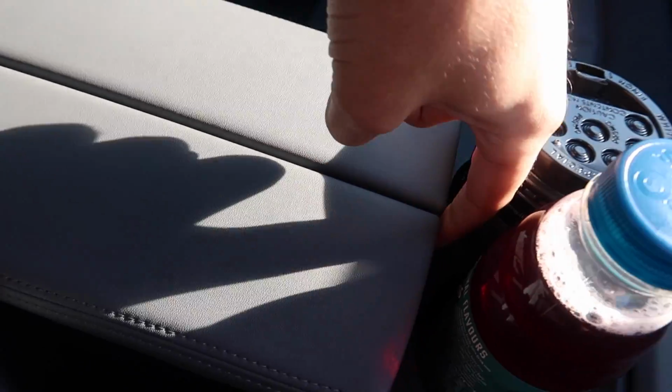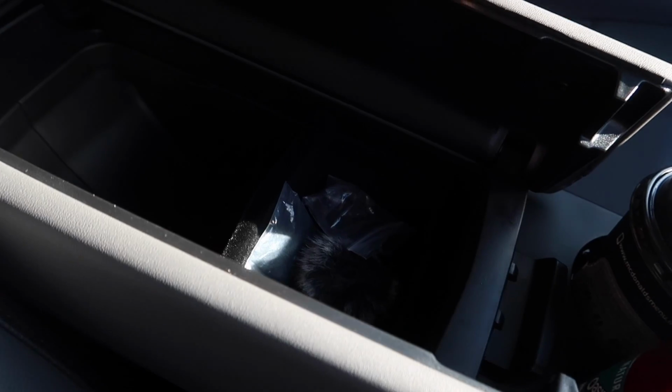But what isn't inconvenient is this storage area here. Now it also doubles up as an armrest, which is quite nice. It's trimmed in leather, very nice. Got a button here. There we are. It opens up like so. And as you can see, it's got a lot of storage.